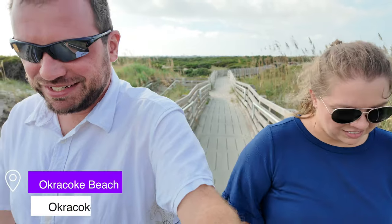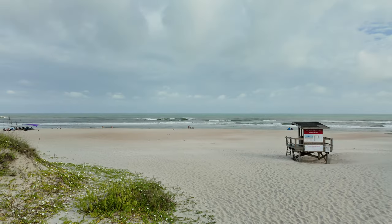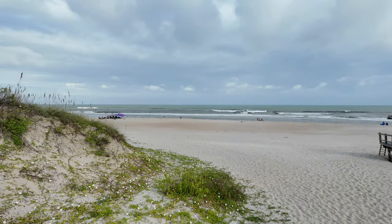This is a nicer beach. It always is a nicer beach. It's so nice. Look at this beach. We say it every year. We need to just come to Ocracoke Island and just stay here. Look at this beach. It's always actually perfect. Check this out.